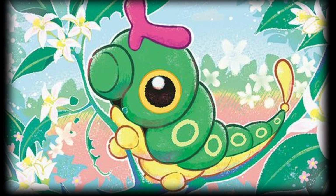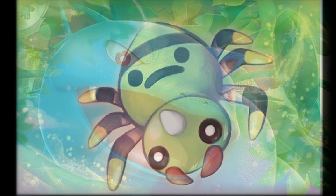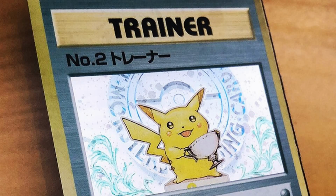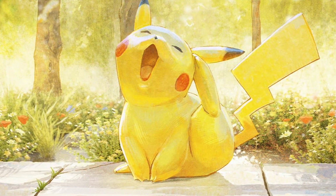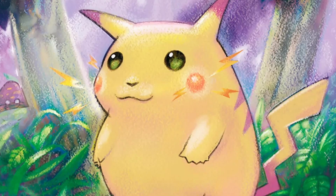Pokémon's card art is more than just nostalgia. It's a world of evolving styles, legendary artists, and even art tournaments that can be won by people like you and me. But what makes a winning artwork? And how has the Pokémon Trading Card Game art changed over the years?